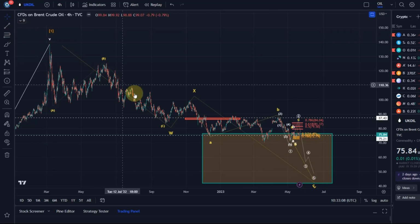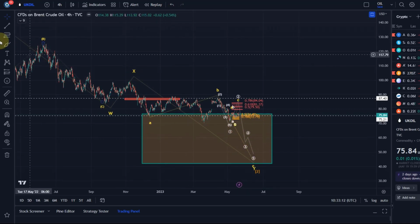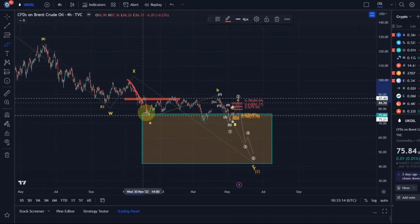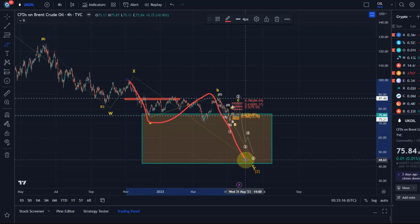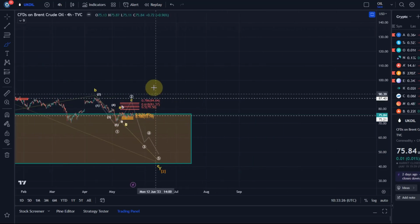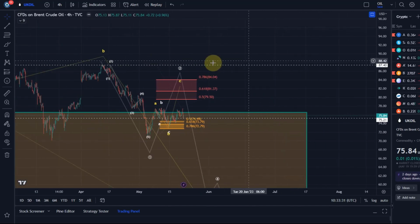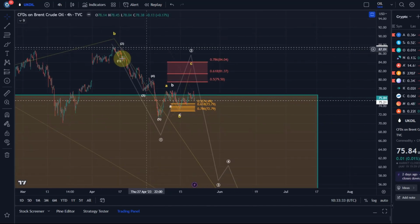I consider the move down as a W, X, Y structure. And we're now in the Y wave. In this Y wave, we're looking at an A, B, C structure, and the C wave is still unfolding. In my opinion, that view is valid as long as we stay below $87.40.